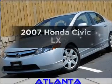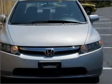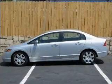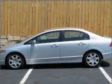Presenting the 2007 Honda Civic. If you're looking for an automobile with great attributes, look no further. Save your money. Make fewer trips to the gas station to fill your gas tank when driving this fuel-efficient vehicle, with an efficient four-cylinder engine connected to a smooth-shifting five-speed automatic transmission.